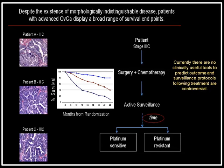And really our entry into this study with liquid biopsy comes down to the fact, as I've highlighted on the right side of the screen, that currently there are no clinically useful tools to predict outcome. And surveillance protocols, once a patient's been treated, really remain controversial.